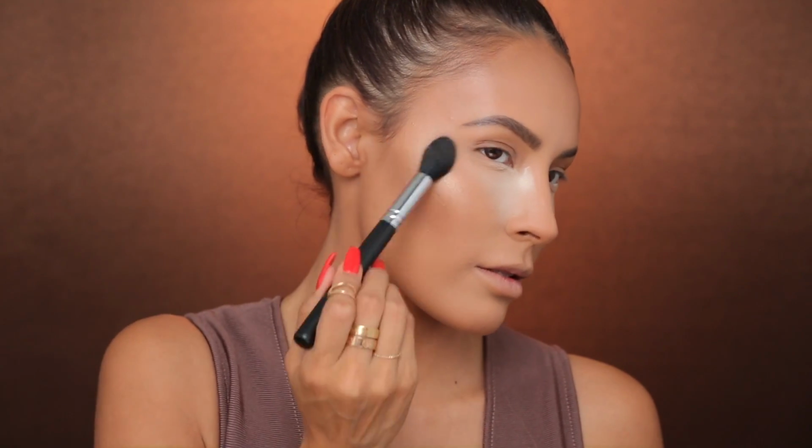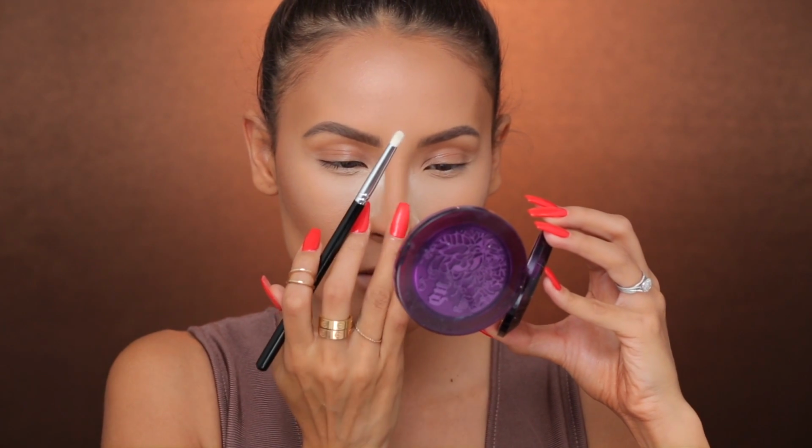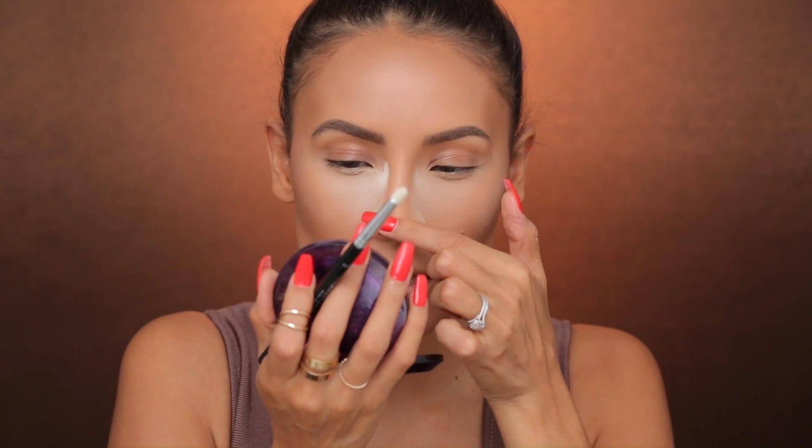Oh gosh, yes. Now I'm going to take the Artist Couture Gold Digger highlight, and I'm going to use this for the tip of my nose. The owner of this company, which is Angel, aka Mac Daddy, if you guys follow him, he did my makeup the other night, and he used this highlight, and I was like beaming. So after I apply highlight on the tip of my nose, I like to take my finger and kind of push it into the skin so it's not too crazy.